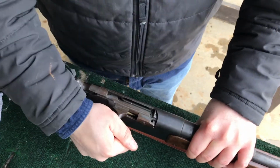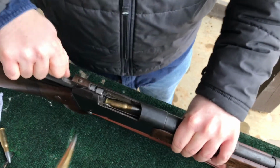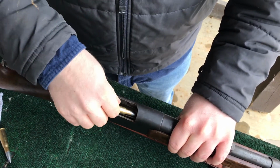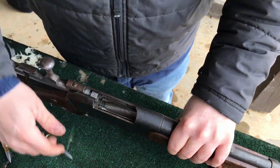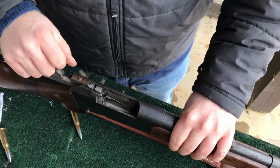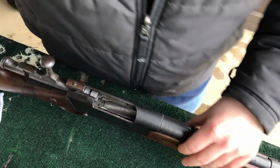Obviously, one of the main drawbacks was loading time. When the other countries in World War I were using stripper clips, these had to be individually hand-loaded. Another drawback was the fact that every time a round was fired, the balance of the tube changed, so there was not a whole lot of continuity there.